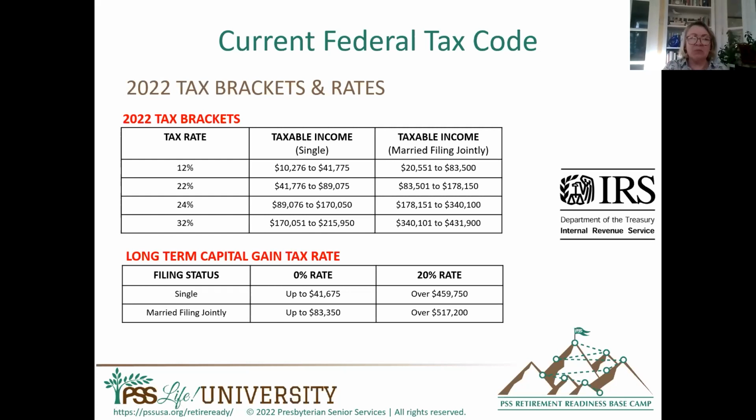Notice here, and this was a big change under the Tax Cut and Jobs Act, there's a significant amount of gain taxed at zero, depending on how much income you have for the year. You'll see that's $41,000 for single people, and for married filing jointly, exactly double that. And I'm going to show you how that works.